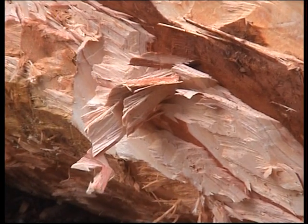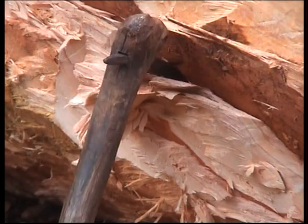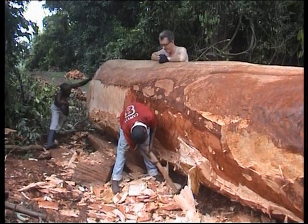Early next morning everybody's busy except me putting the finishing touches to this side of the canoe. Unfortunately I had become ill with a stomach infection and was attending the local health post to see what they could do about it.